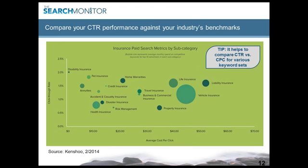And now we're going to look at how you compare yourself against your industry's benchmarks. This is pretty important. So the click-through rate goal that you have for your paid search campaigns probably was set internally.